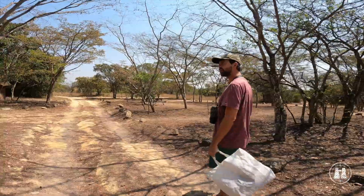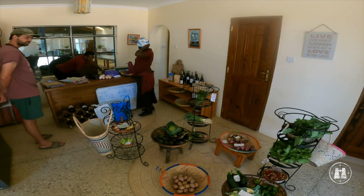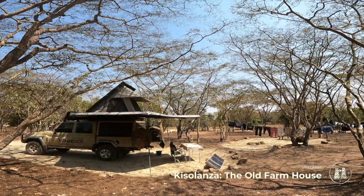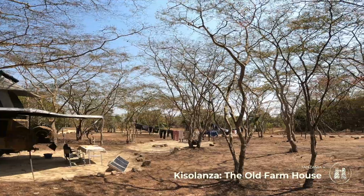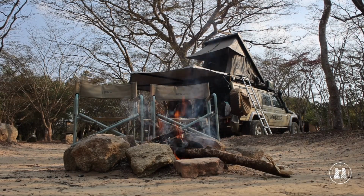We set up camp at Kisulanza, a famous stopover along the Great North Road in Tanzania. Our stopover here quickly stretched into a couple of days, as we enjoyed slow mornings with coffee, hikes on the farm in search of birds, and evenings around the campfire.